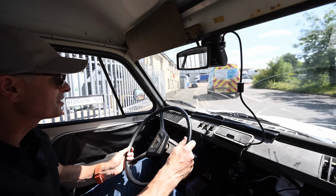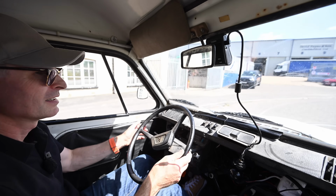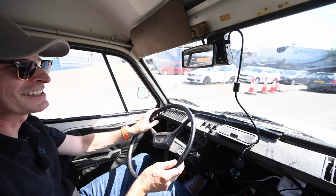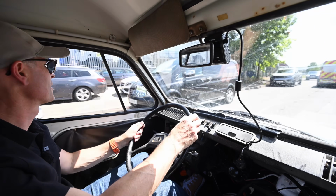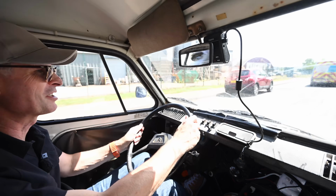A weird sidebar to this car. It's got normal left-hand indicators, but it feels like it should have right-hand indicators for some reason. It should also definitely have old-fashioned black French number plates on it.